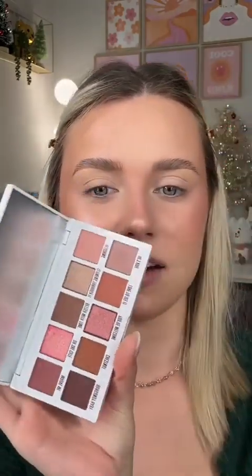Next we have brows. Can I use my newest product for my brows? Absolutely. We're gonna use this pencil from She Glam. Next, we move on to eyeshadow. Can I use my newest eyeshadow palette? Yes. And I'm gonna go in with this one from Kylie Cosmetics. I got it literally like 2 weeks ago.